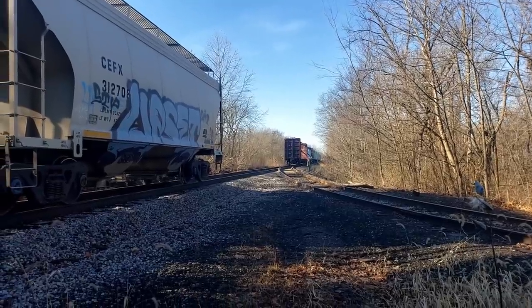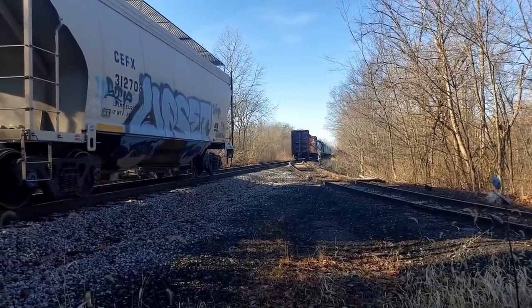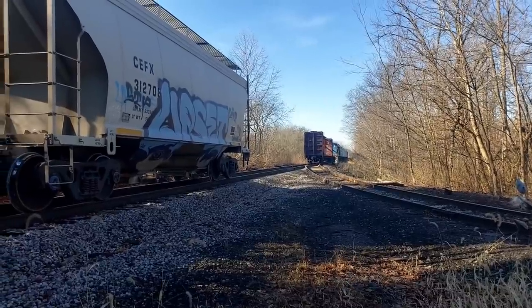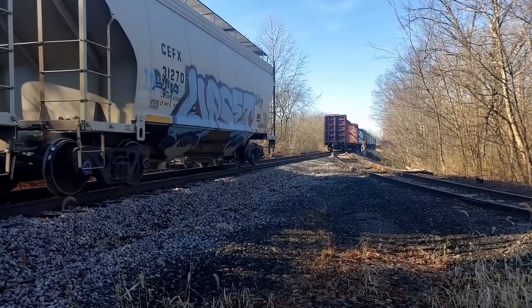Love the sound of that GE. Ten or 12 car lengths away, it just sounds so good. Idling, notching up.